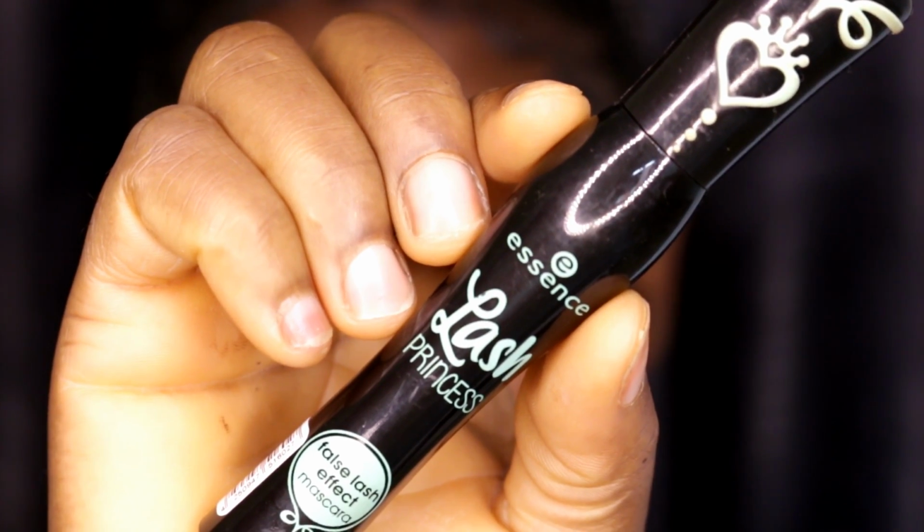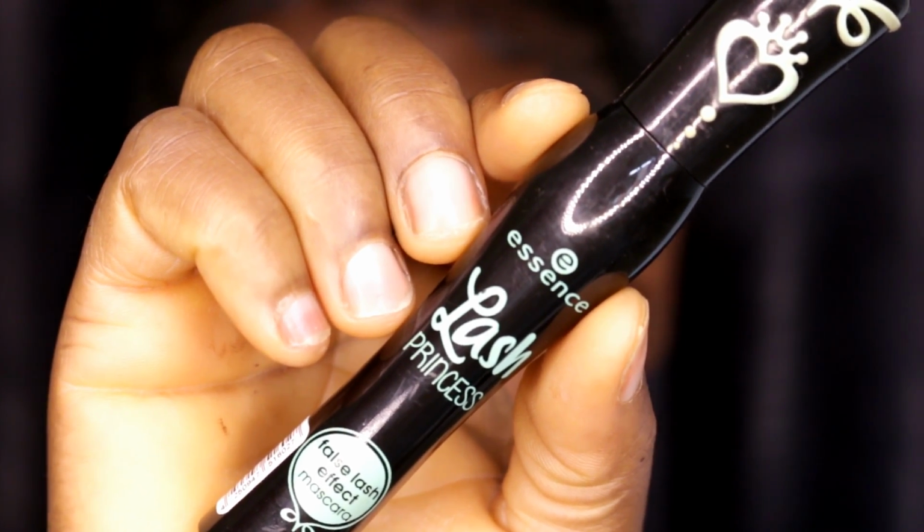And for my mascara, I'm going to be using the Essence Lash Princess.